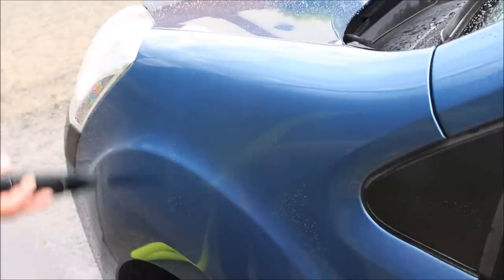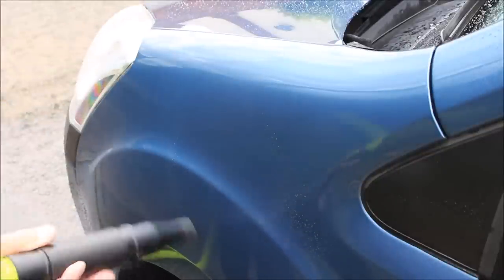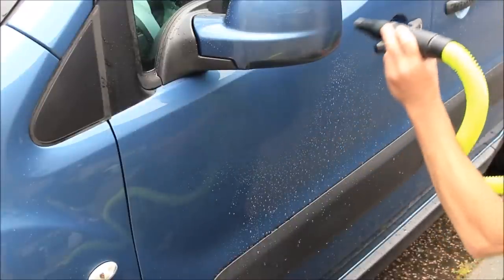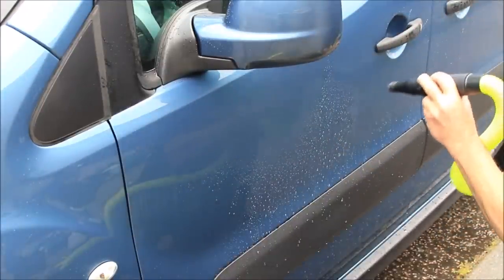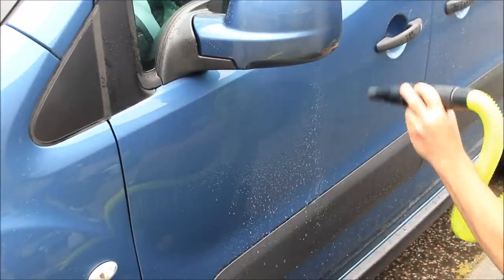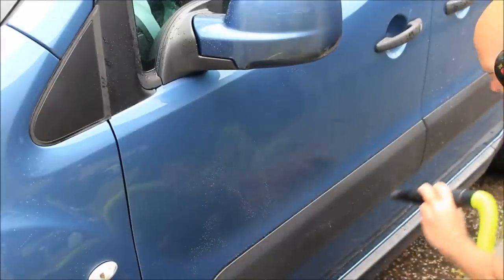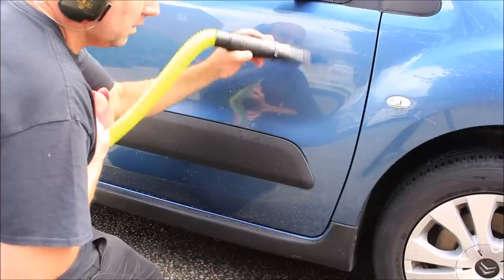My advice to you is to dry this pretty quickly. If you have access to a warm air blower like this one, yes, it is coming up for review, probably late June time. Dry it off using one of these or a towel. And yes, you do need ear defenders.